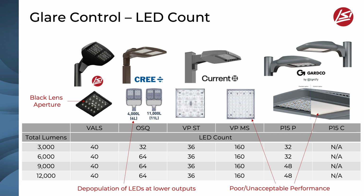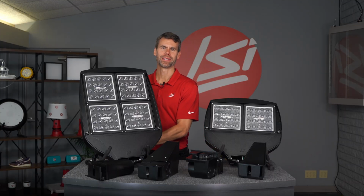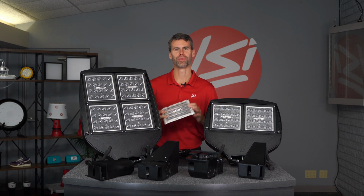Specification grade luminaires from brands like Beacon and Garco do offer significantly increased LED counts and/or edgelit solutions for their workhorse area lights. However, the performance is so poor or unacceptable that the majority of customers end up using their performance versions, which have almost identical LED counts as V-LOCITY. Additionally, V-LOCITY is the only product that offers a black lens aperture, which eliminates light scatter that can contribute to perceived glare.